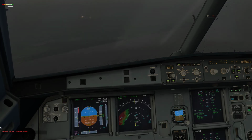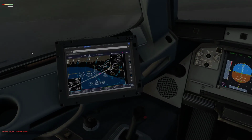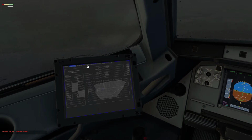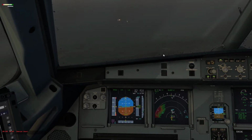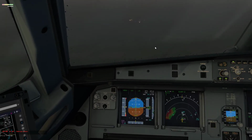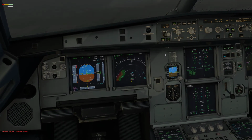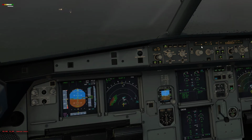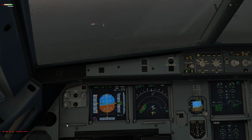Landing check. Cabin notification. So we gotta do that here. Let's see. Cabin ready. There we go. Cabin notification complete. Landing gear down, 3 green. Spoilers arm, flaps full, plane full indicating. Missed approach heading and altitude, it's going to be 3,000 and a 070 heading. Set. Landing check complete. Runway 7, localizer verified.